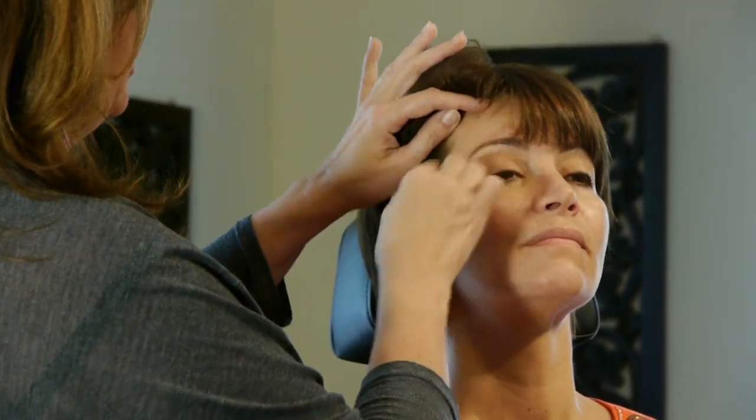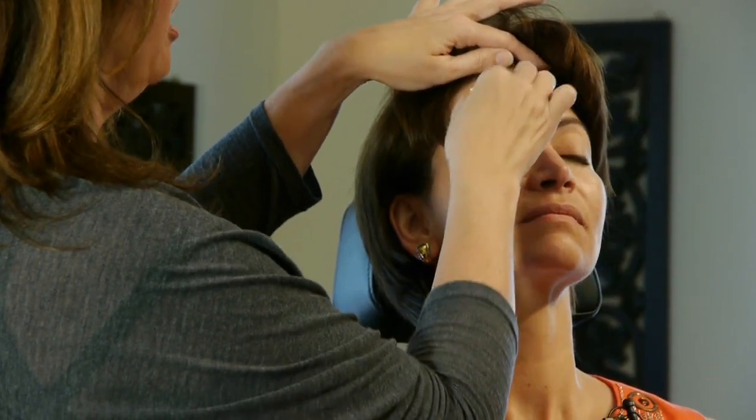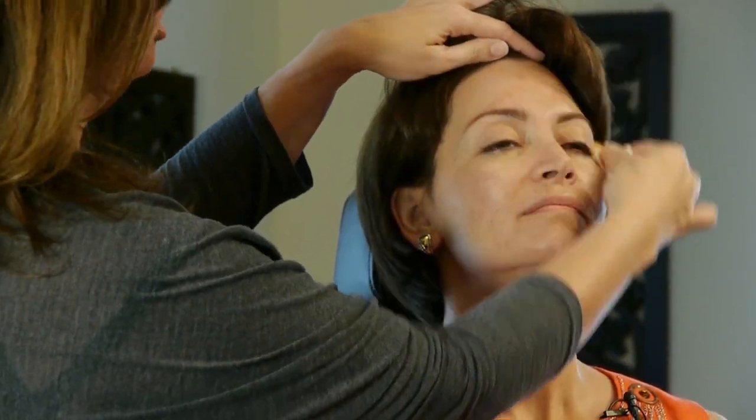Again, this is super lightweight. It's a good way for people that have drier skin, or maybe combination skin that happens to be on the drier side of things, to go.